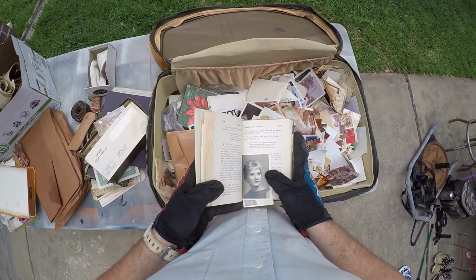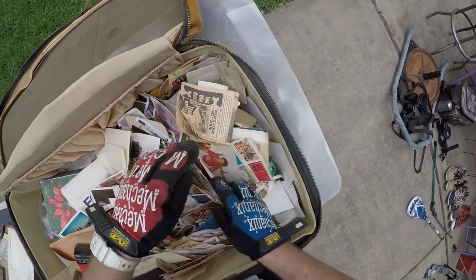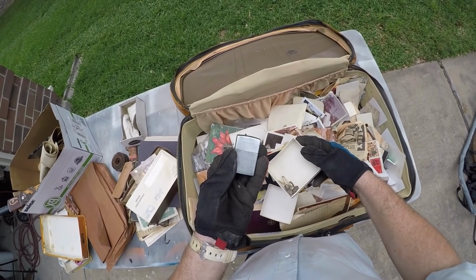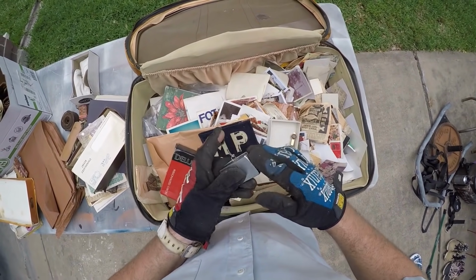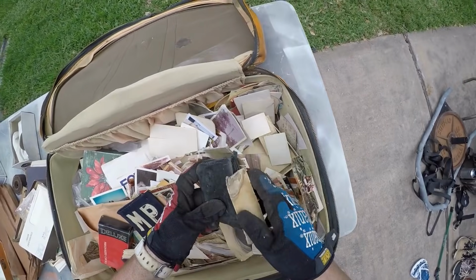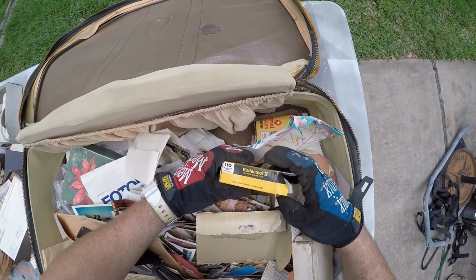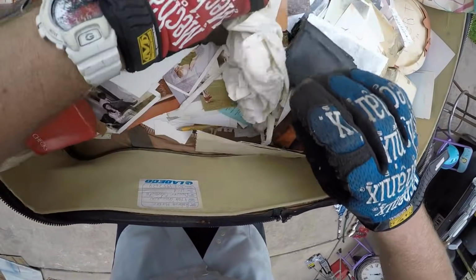Daily strength for daily needs. This is full of photos too. Wow. Look at that. Military police. A Zippo. Looks like some cufflinks. Wow, this is unreal, guys. What's this? More photos. And there's some brand new 1980 negative film, 110 cartridge. Some cool chalk. Wow.